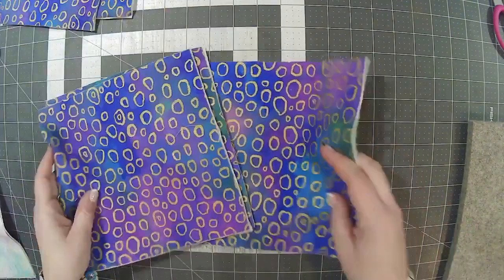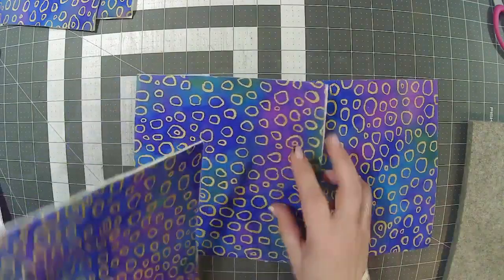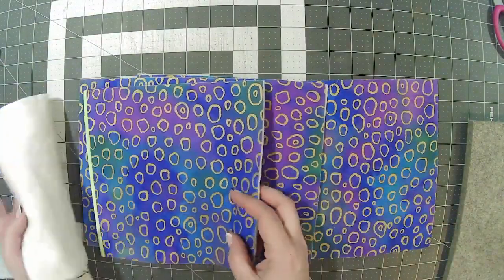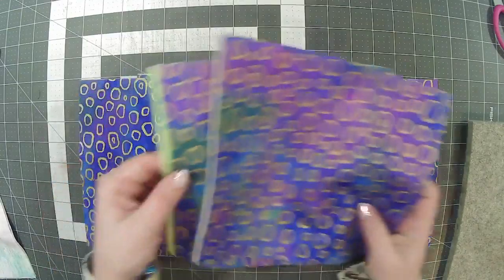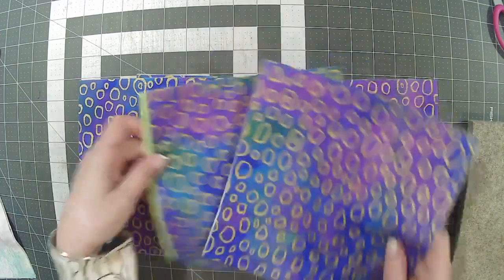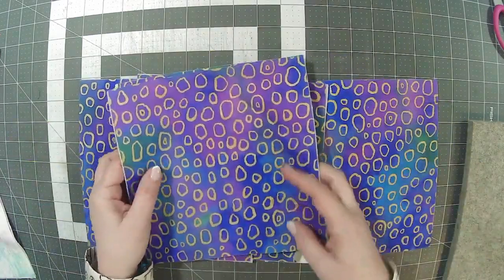So I've done all 5. 4 sides plus my base. I've already basted all those up. You can see that's a bit of the selvedge. That's going to disappear in my seam allowance. I miscut it, but it won't matter. It's going in my seam allowance.